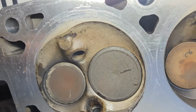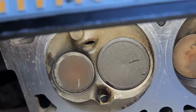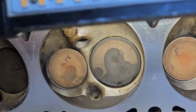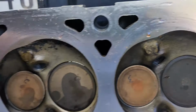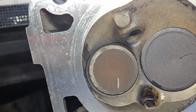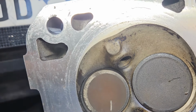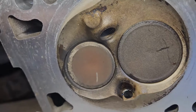So we'll get this to the machine shop, let them take a peek, tell me what they see, what they find, and we'll go from there. We'll see what may have happened, and then I'll let you guys know.